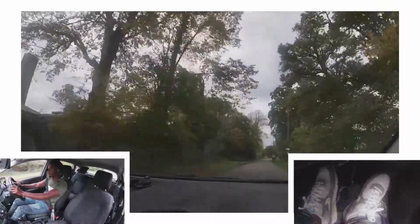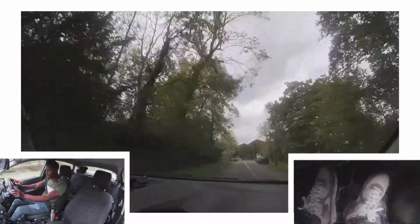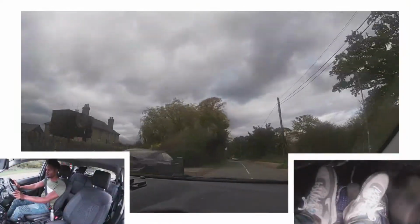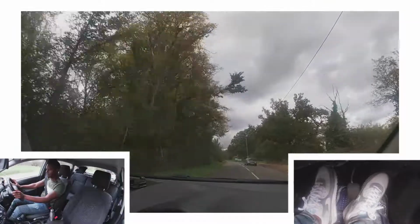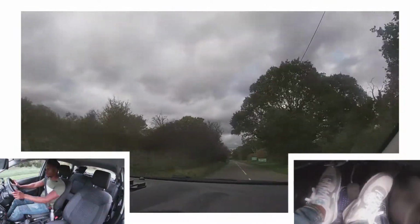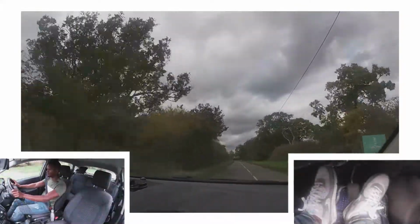So right now I can see there's something here. There's people parked up here, so it's maybe some sort of business, like a horse center. So I don't want to go too fast through there. There could be people coming out with horses, but now I can see it's a bit clearer. There's another entrance there. Once I've gone past there, I can go a bit quicker.